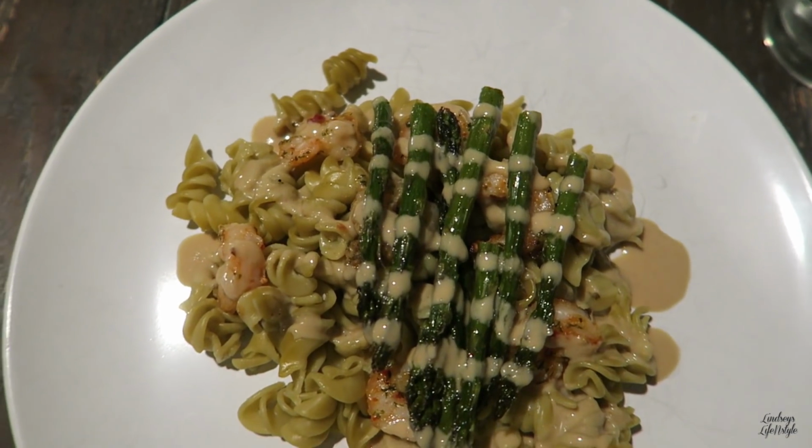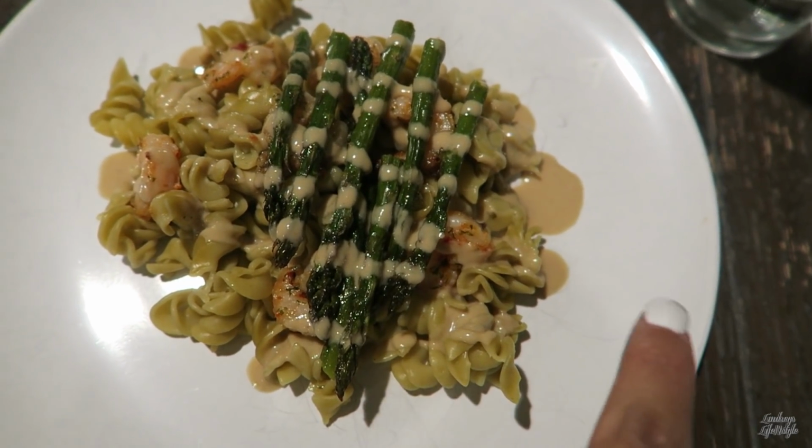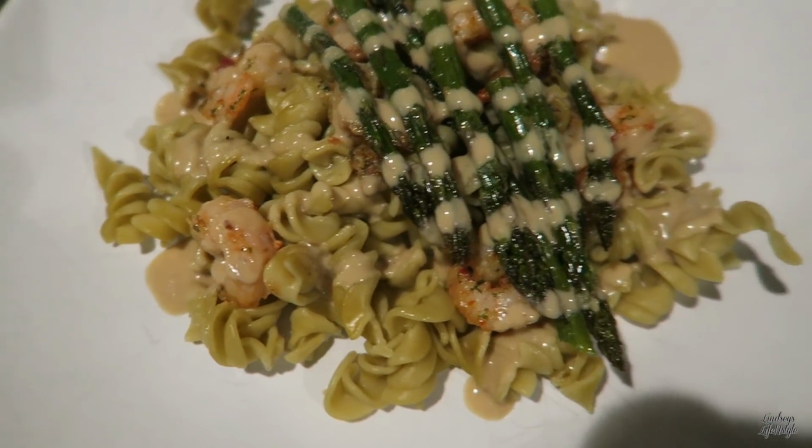All right, you guys, and here's Shanam's version of the same meal, but he put a little tahini sauce because he really, really likes it. I really like how he made his food. So cute.